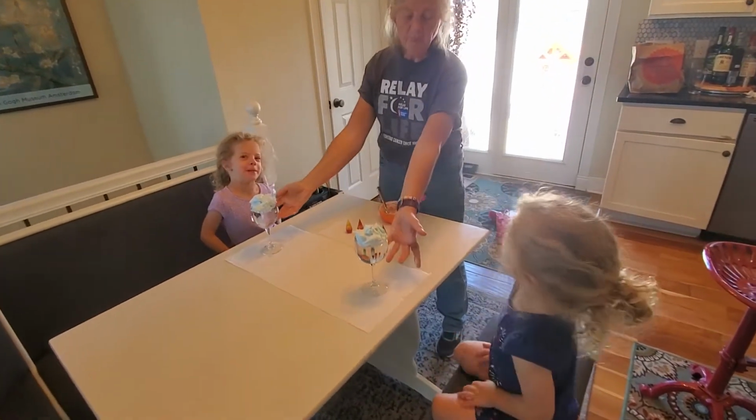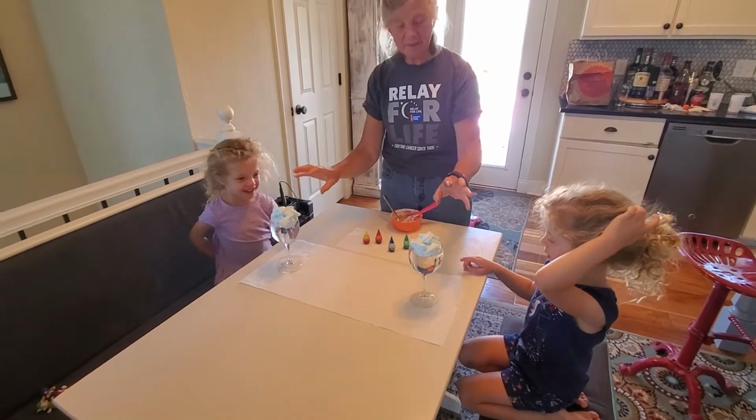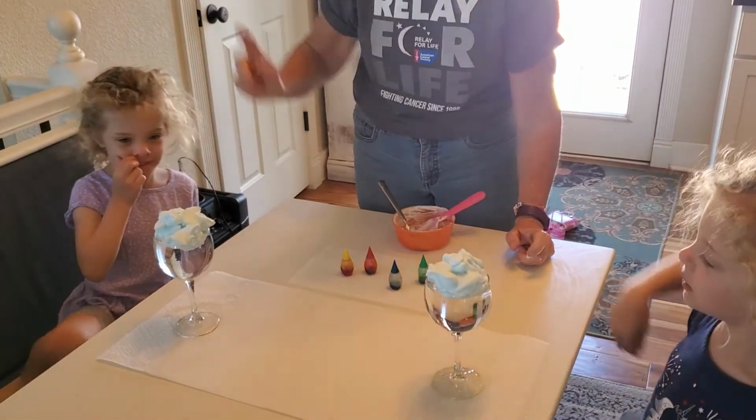We have clear glasses with water. And then we put shaving cream on the top. The shaving cream is representing a cloud. Where are clouds? Right here. Yeah, in the sky? For real?